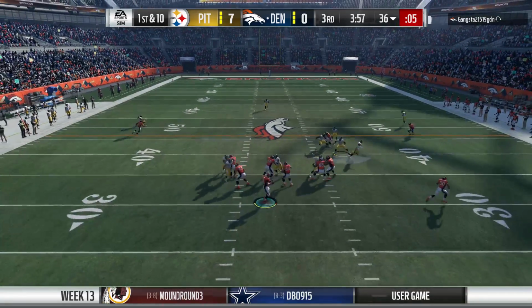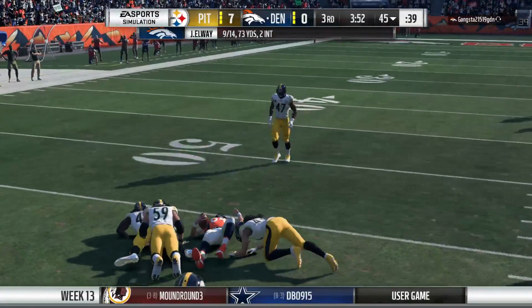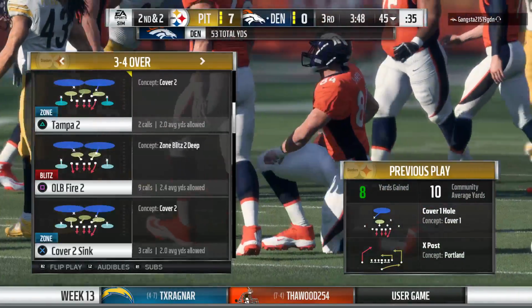And he will find his man on the end route. Complete. A good pickup there. 8 yards on the first down completion.